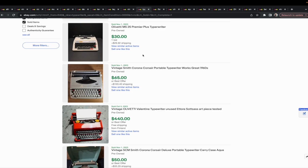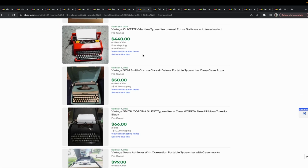You should be able to ship a typewriter for 20 bucks or less plus the fees that you're going to incur, 15, 20 bucks, whatever it is. Just know that you're going to lose $30 or $40 worth of shipping and fees plus whatever you pay for it. So make sure you take that into account when you're pricing it.